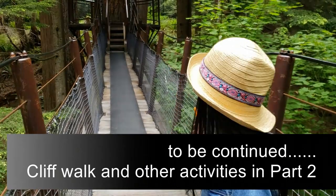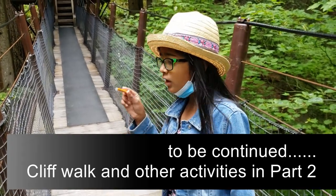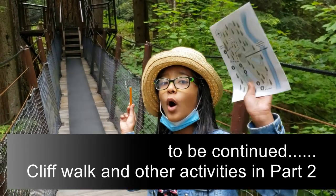One more tree left, we are on the 8th tree, and we are also going to do the activity. We are going to go down after the 9th tree, and then we are going to have some snacks and go to the sleep walk.